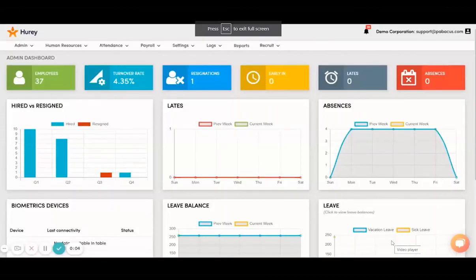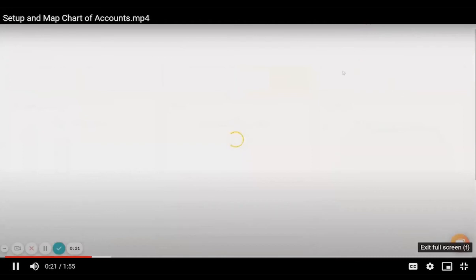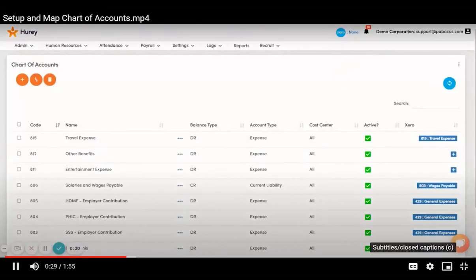In this video, I will show you how to set up and map the chart of accounts to Xero. Please do take note to set up first the chart of accounts before mapping them to Xero. To set them up, just go to Payroll and then the Chart of Accounts page. As you can see, Hooray has a default chart of accounts based on the Philippine context, or the usual accounts being used when recording payroll. But the user has the ability to delete, edit, and create new chart of accounts.